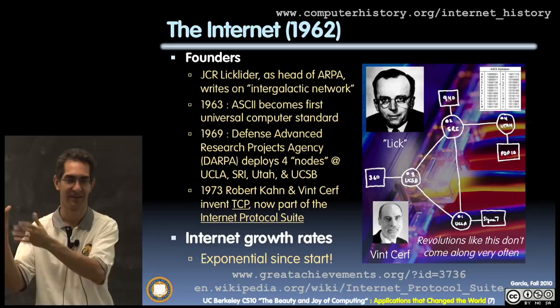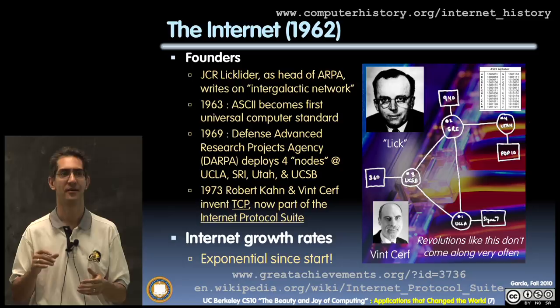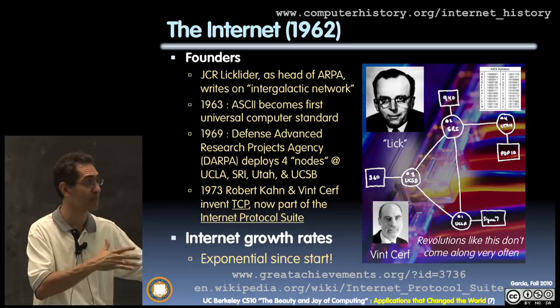Anybody heard of DARPA before? Go ahead, Roberto. Advanced Research Project Agency, I think, is that right? And it's on the slide, so yeah. D for Defense, okay? So he had this vision. He was in charge of a lot of money, right? When you're in charge of DARPA or ARPA back then, you have a lot of money. You can fund basic research.